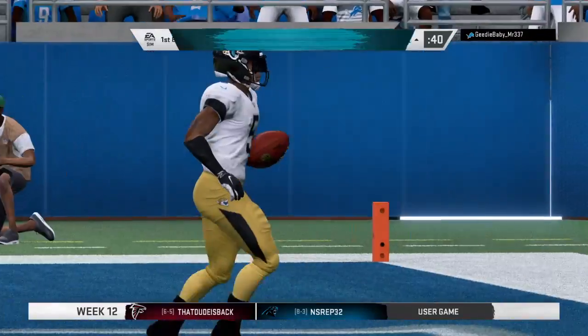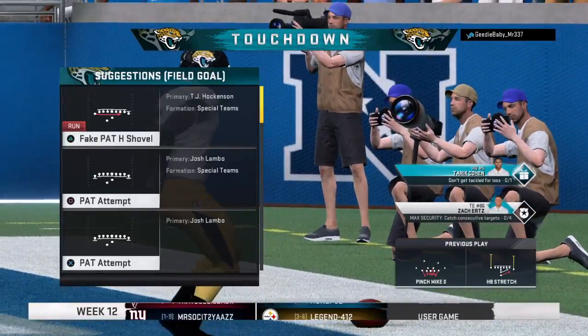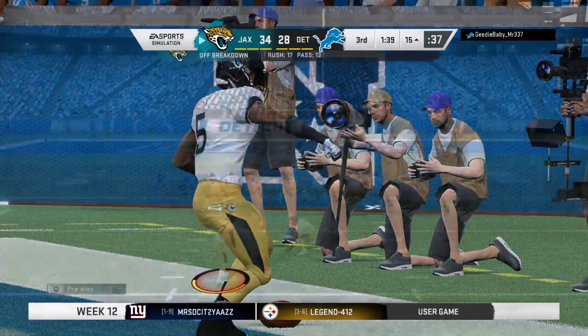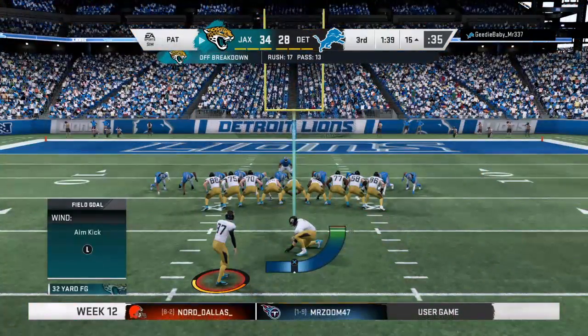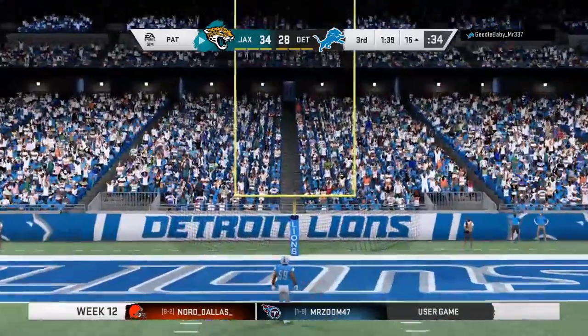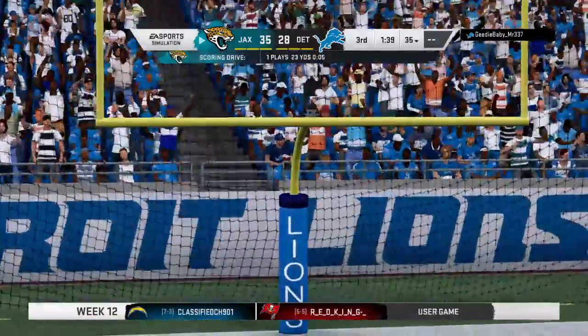And he takes it in. Touchdown, Jacksonville. A 23-yard run as his guys are able to regain the lead. He's got the hat trick now of rushing touchdowns. Also has his team the advantage.